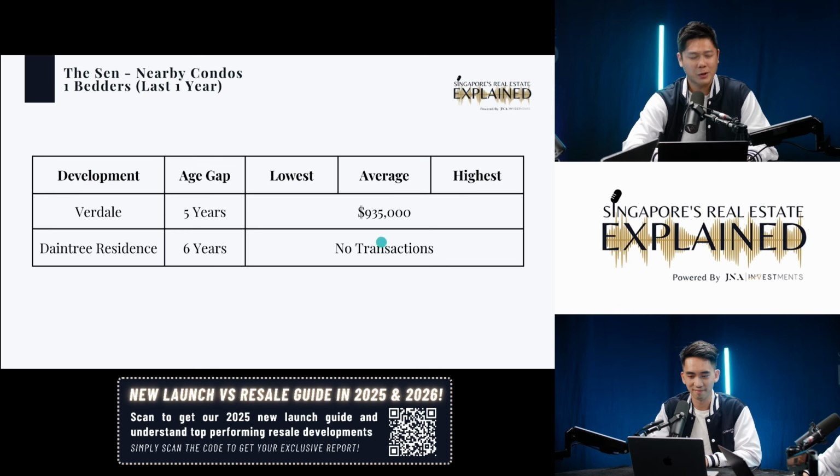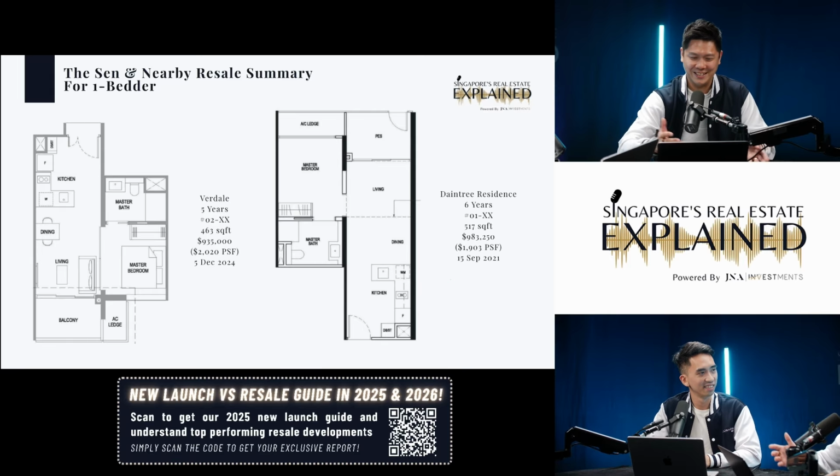So for Verdale, we only had one transaction, which is at 935,000. For Daintree, there's no transactions. So again, going back to the demand of one bidder is quite clear. Yes. Where is the market heading to right now?